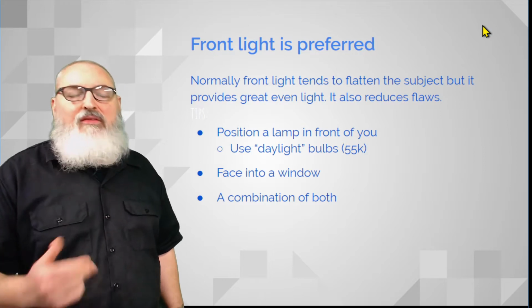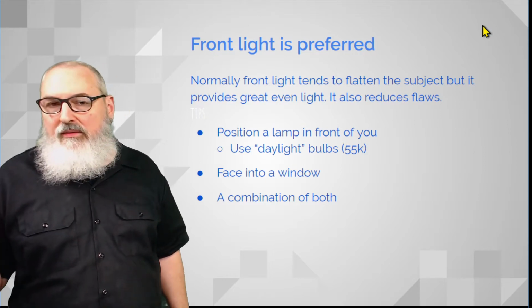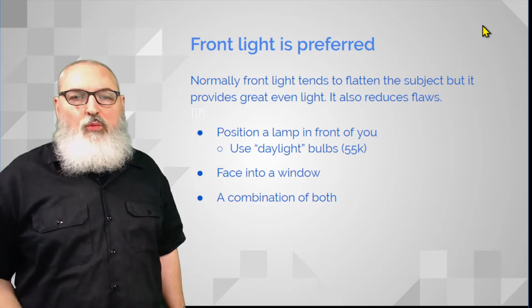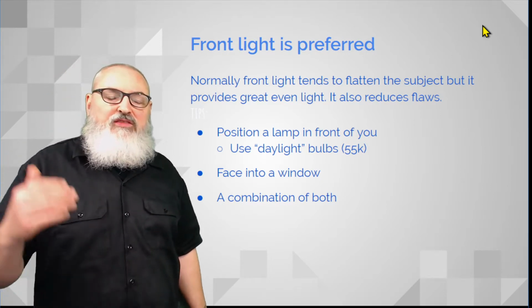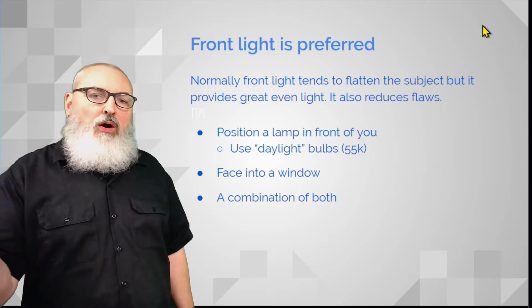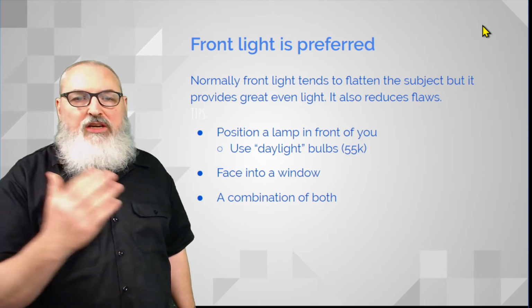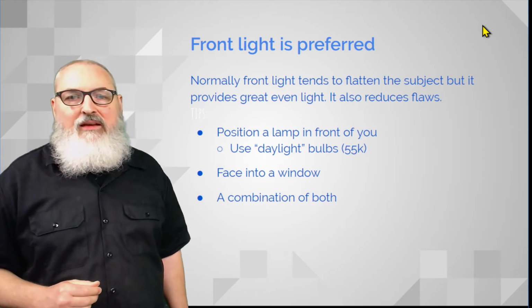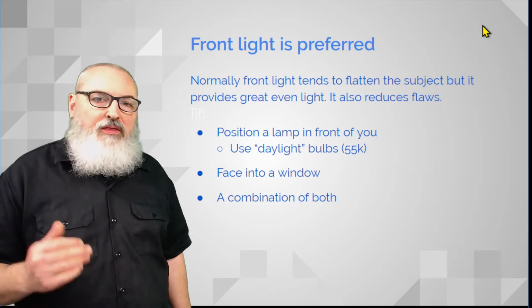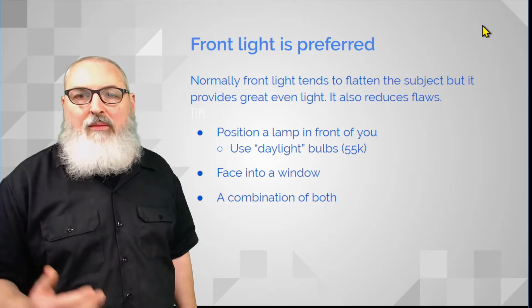If you don't have a bright light and it's a nice day out, at least turn yourself into a window. If it's too harsh, either back away a little bit from the window or draw some shears in order to soften the light coming in through the windows. Or if there's not enough coming in through the window, perhaps use a combination of both.